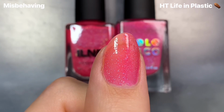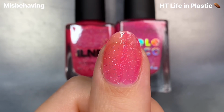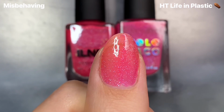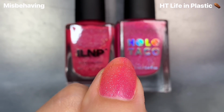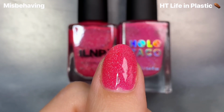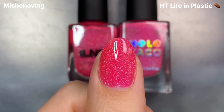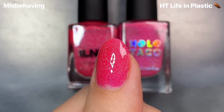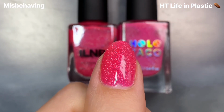Misbehaving actually has more of an irregular, flaky kind of holo particle, and then Life in Plastic has more of a uniform micro glitter. But again, I really think that's more noticeable if you have an up close macro kind of shot. From far away, they both just look like sparkly hot pink jellies, but Misbehaving is a little bit warmer and brighter. Definitely still a good alternative if you missed Life in Plastic.